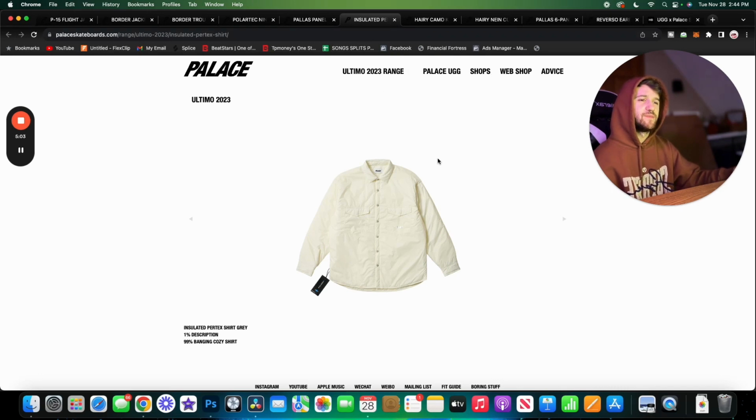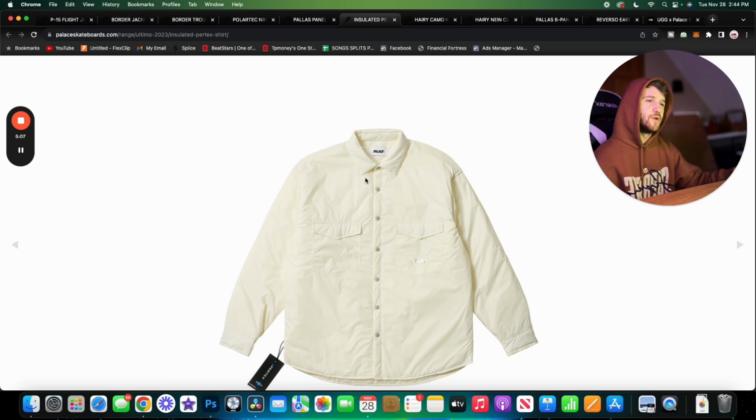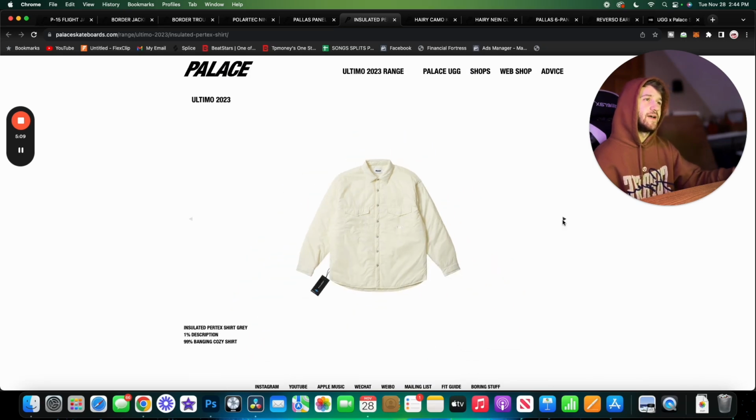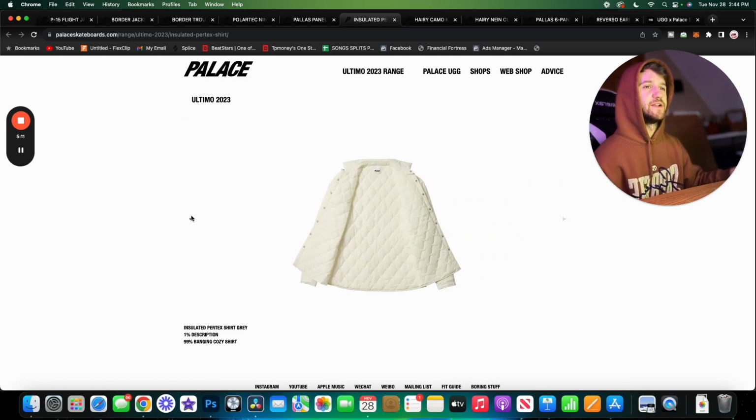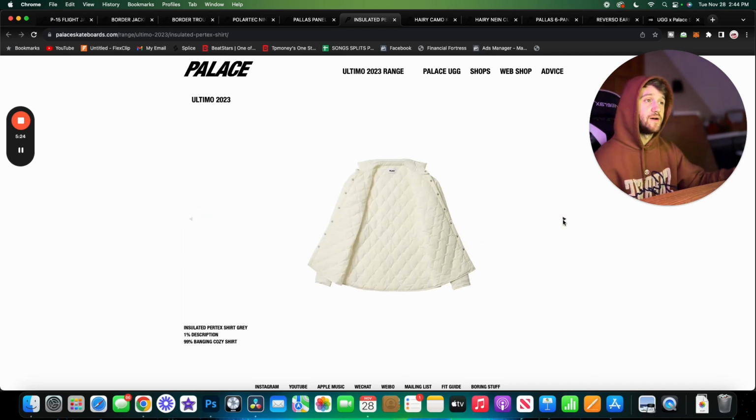Here we have the insulated Pertex shirt. This is something that is weird, but it's fire. It looks really cool. Just the thought of an insulated shirt like this is kind of odd, because what really do you wear it to? Because it's going to be super, super warm. So wearing it indoors would probably not be very fun. We do have the 3M reflective logo there as well.